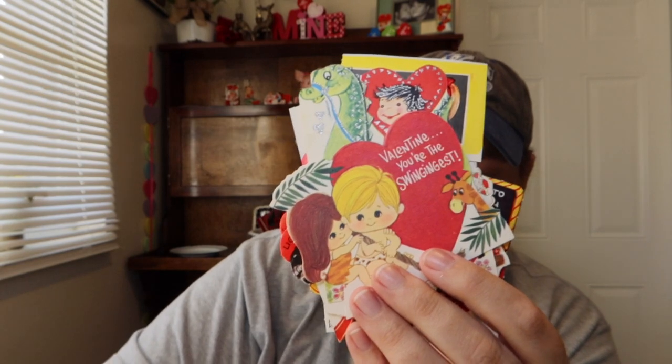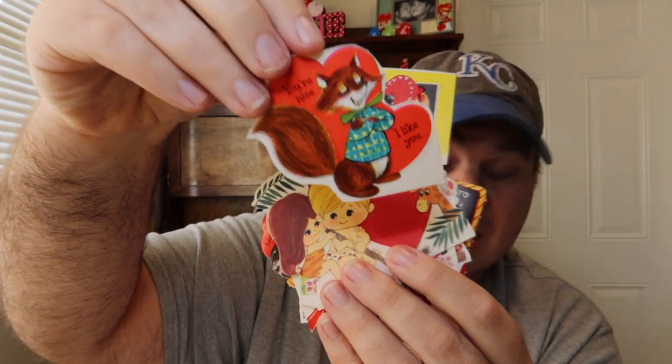I couldn't pass them up. The smaller ones were like 50 cents a piece. The bigger ones were a dollar. I just couldn't pass them up for that price. That is really cool. And so, like I said, those will be available if anyone is interested.